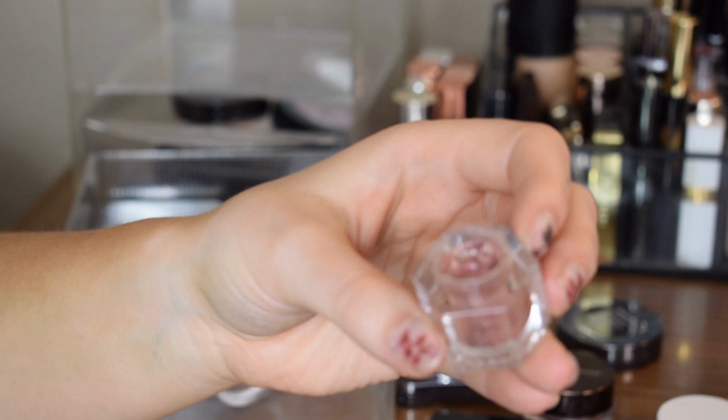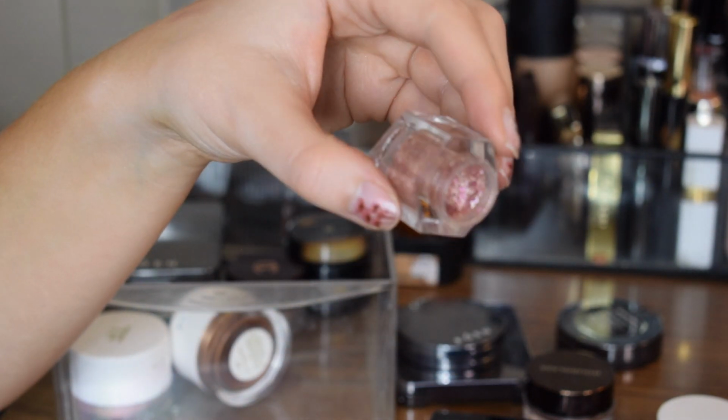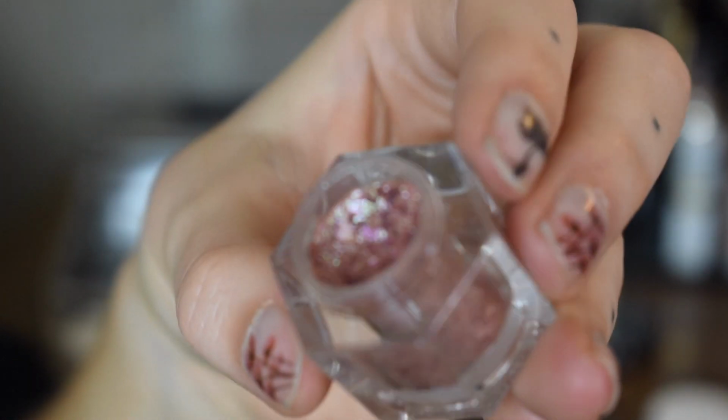The Crystalline Matter Eye Soot, and this is in the shade Fire Opal. It has a lot of colors to it. Like, it's like zoom in and try and get all of these colors here.